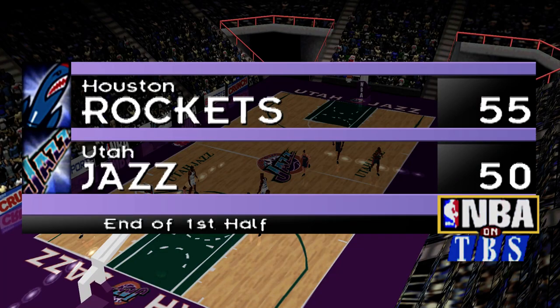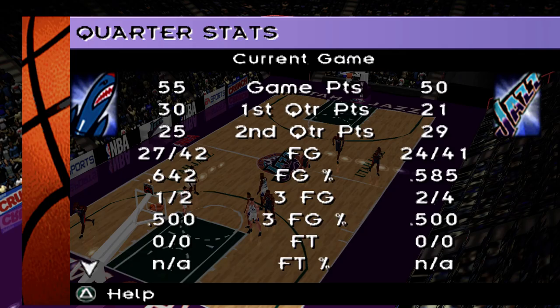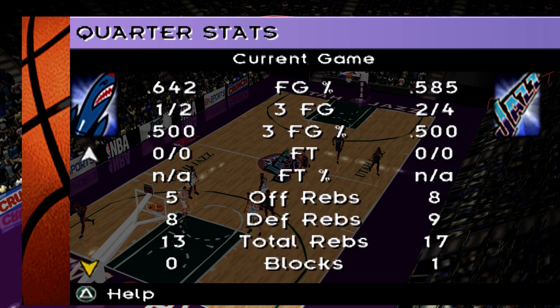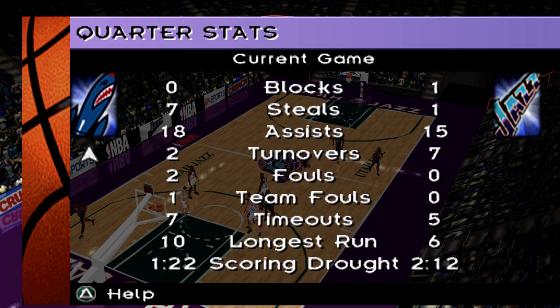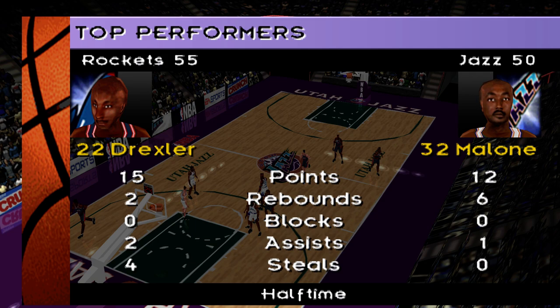That's the end of quarter number two. At the end of two quarters, the Rockets lead the Jazz 55-50. Let's take a look at the game stats. Here are the key players.